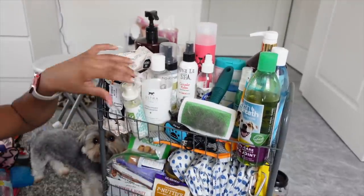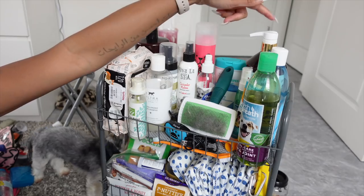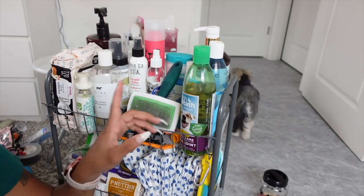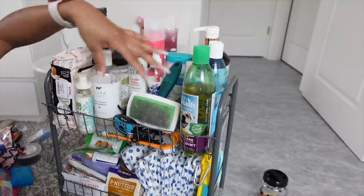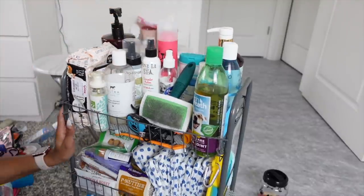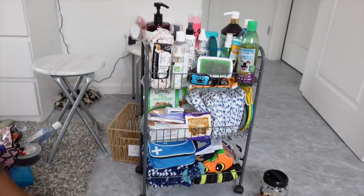So this is like relaxation spray. This is his bubble bath stuff over here. I got another one in the back just to keep it leveled. Right here is basically his dental stuff. So I have his toothbrush, toothpaste, breath spray, and then the breath stuff for the water. And then all of this is his little colognes and body sprays, and then eye wipes and teeth wipes. Wipes are up there. So all of his stuff fits perfectly on that little cart.